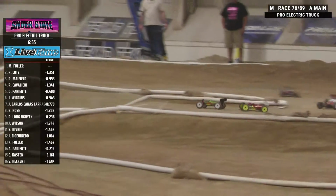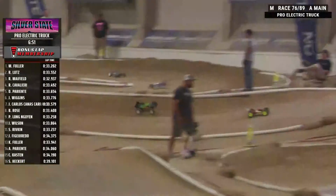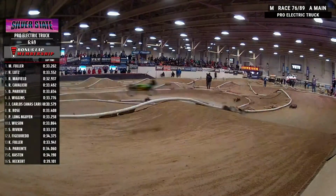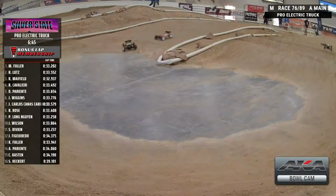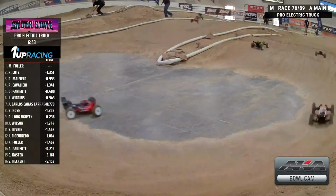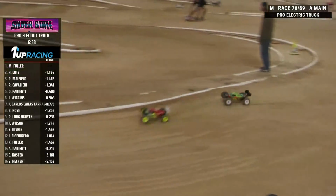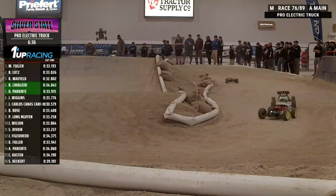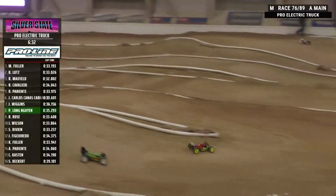Meanwhile, the battle here, hot and heavy as they come down to step up. Oh. Cavalieri trying to go to the inside nicely. Cavalieri sends it in the back, and it works. 6:45 to go. Fuller, Lutz, Mayfield last time by. Yeah, Cavalieri temporarily gave up that position that he has in the number 4, but then was able to take it back from Parente there. But Fuller out front, Lutz, Mayfield, and Cavalieri.